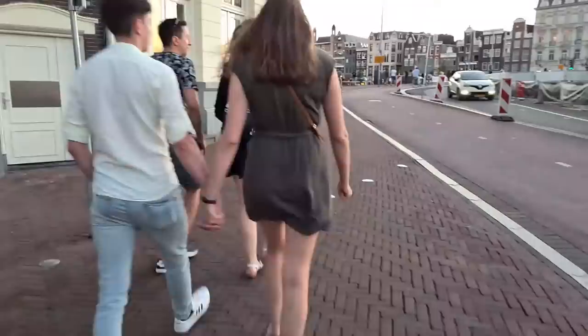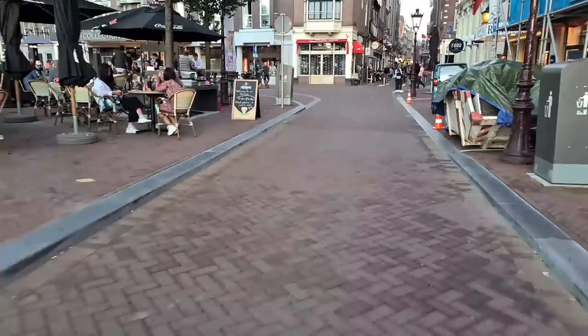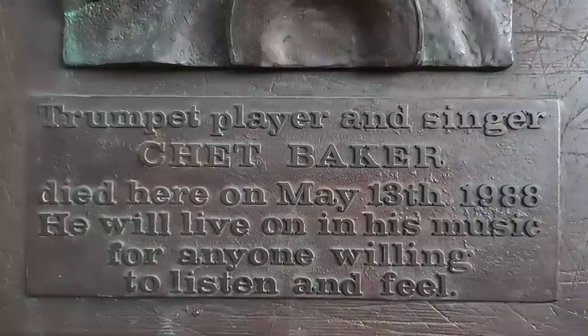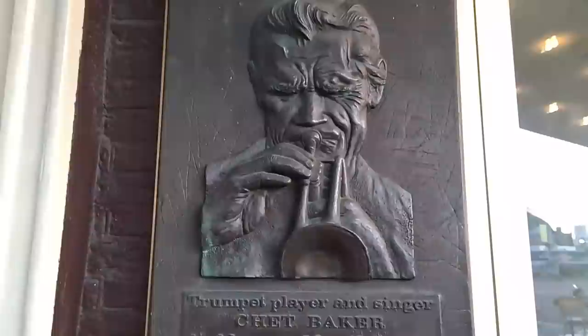And there is a portrait of that musician. Let me see if I can show you. Chet Baker, yes, here it is. Trumpet player and singer Chet Baker died here on May 13, 1988. He will live on in his music for anyone willing to listen and feel. This is his portrait. Chet Baker, thank you, Ruben.